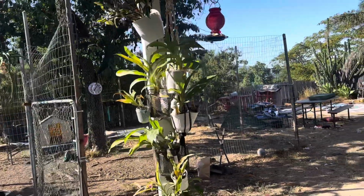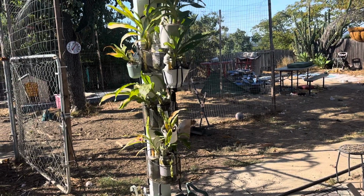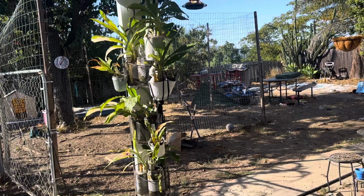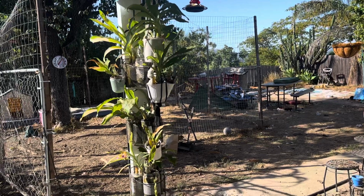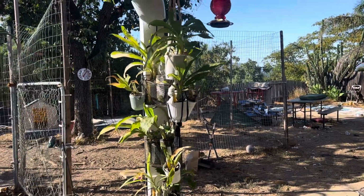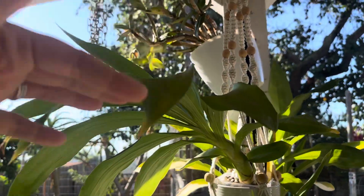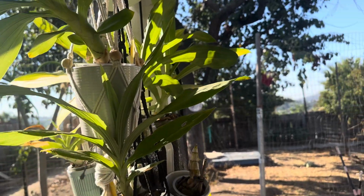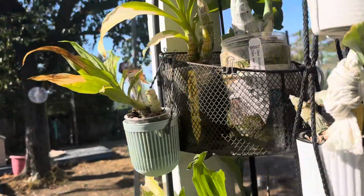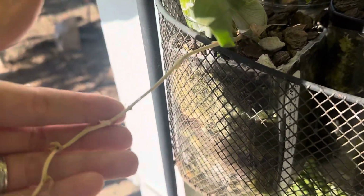I'm on my back patio preparing to water and I thought I better get an update going on my Catasetum column. And I've got some good news and some not so good news about my Catasetum column. So as you can see, everybody's all been growing and I got some beautiful growths going on here. I've not had any blooms except for one, and then I've got several more in the works. So actually one's in bloom and two are in the works.